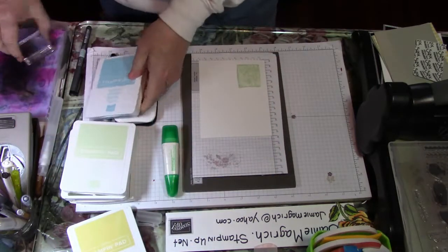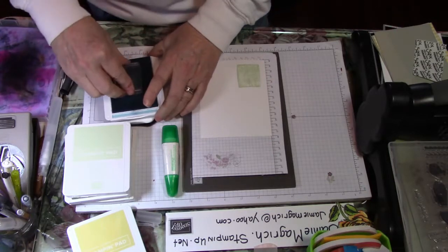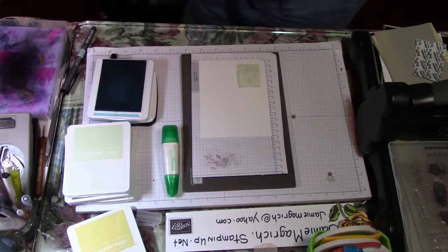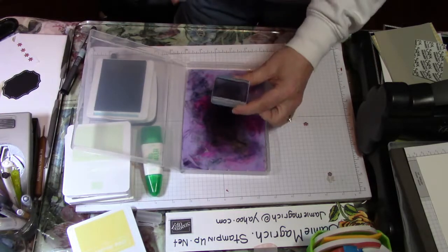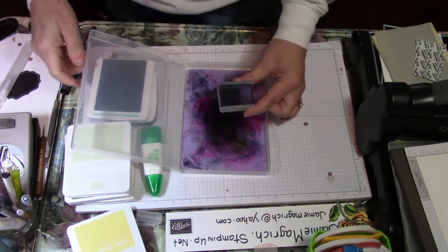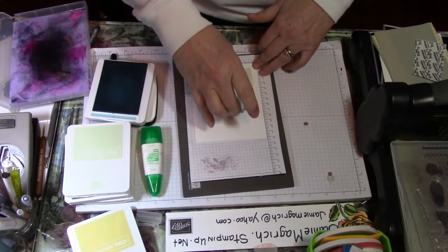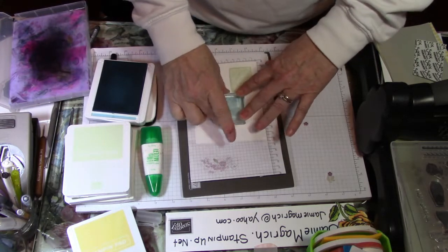Okay, then we'll go to the blue one. Make sure it's clean and dry. Do it like this so you can see how I'm doing it. Bring this in. So I'm doing like this. Okay. Bring this back in. Stamp it about here. You can move the color on the block just by tipping it a little bit too. Did you see it just absorb into the paper?